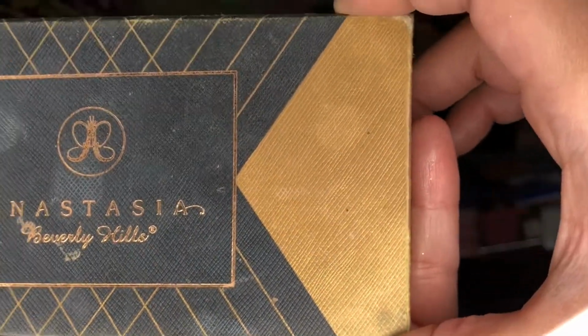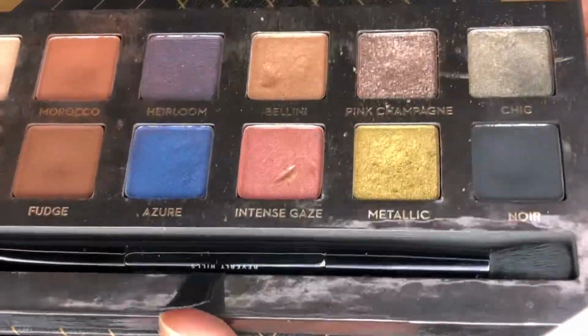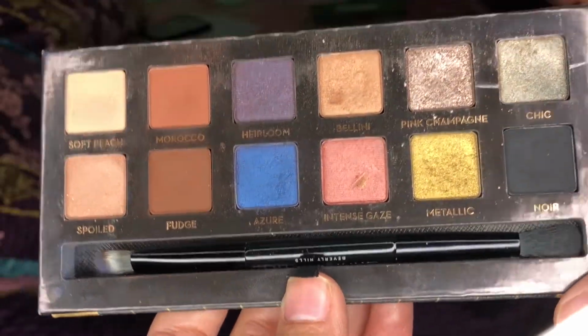This is the Anastasia Beverly Hills The World's Travelers palette. I just had to show you guys this. So this is actually my first Anastasia palette that I have purchased, and I love it so much.